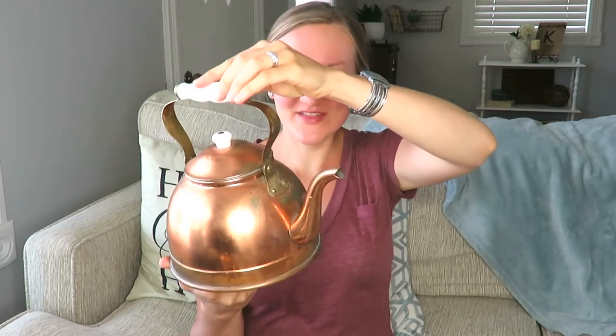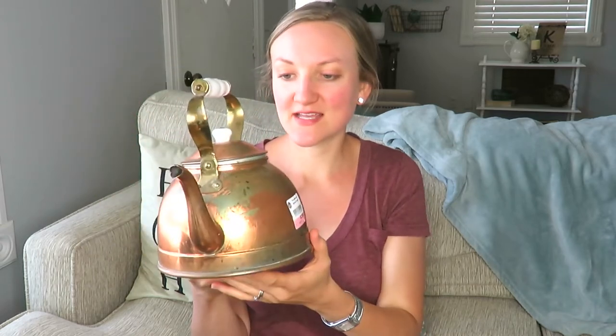All right, and the next find was also kind of like a, I want it, so I'm gonna get it. I just kind of had that kind of a day when I was out thrifting this last time. And it is this copper tea kettle. This was $3, and I was so excited to find it. I have been really enjoying the vintage rustic look lately. I've been watching some homesteaders and they have these in there.